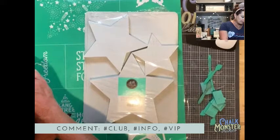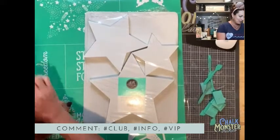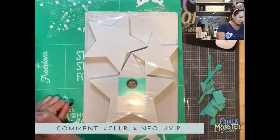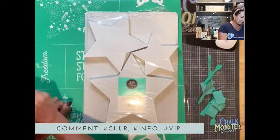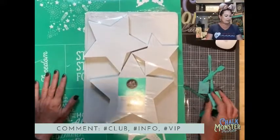All right, I think we have some more friends in the house. Lynette says, I love your shirt. Aw, thanks, Lynette. I appreciate it. It's an oldie but a goodie. Yes, you can buy the stars and stripes. Absolutely.